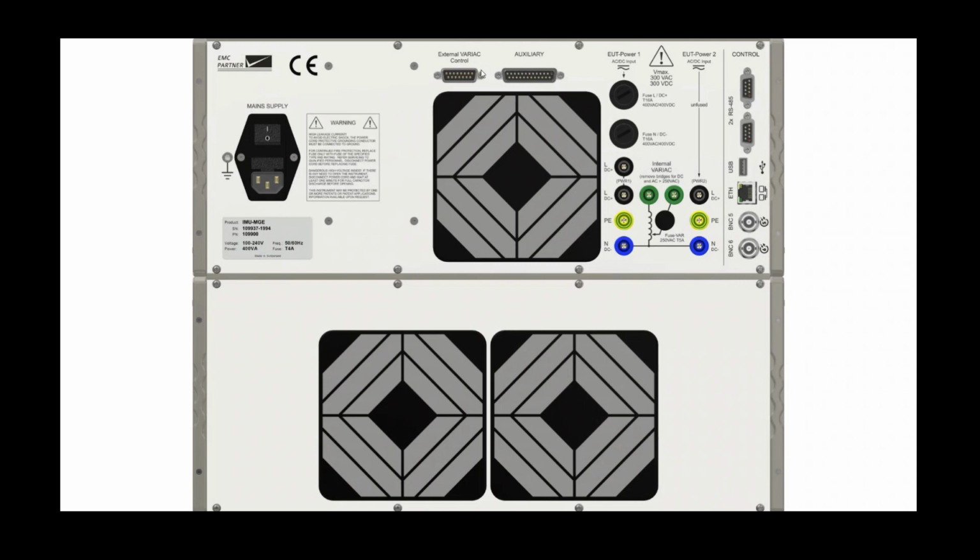External variac control. So one of the options we offer is an external variac for voltage dips, interruptions, and variations. So the IMU generator actually controls that variac, and this is the connection cable that gets plugged in here to the variac. On the right, we have an auxiliary connection. This is a safety interlock. So one of the standard accessories delivered with the equipment is a plug, which basically shorts out two pins on here, but you don't have to use that plug. You could also integrate this to your existing safety interlock if you wish.